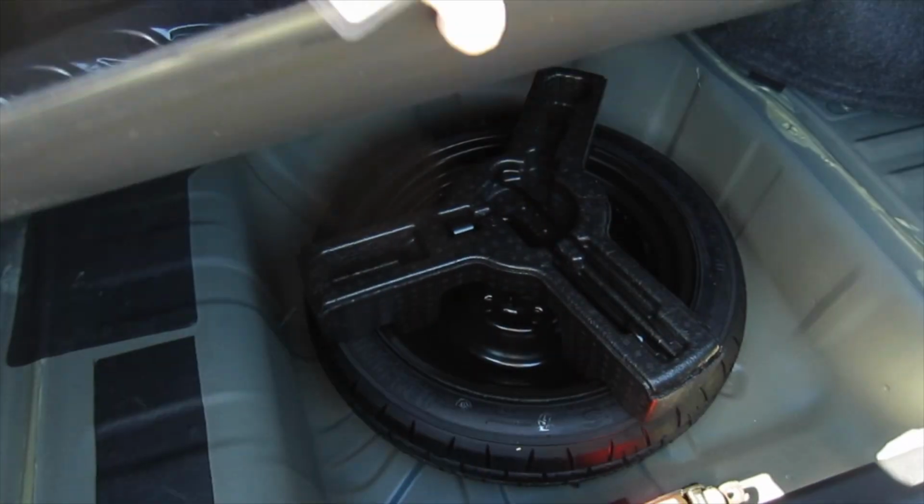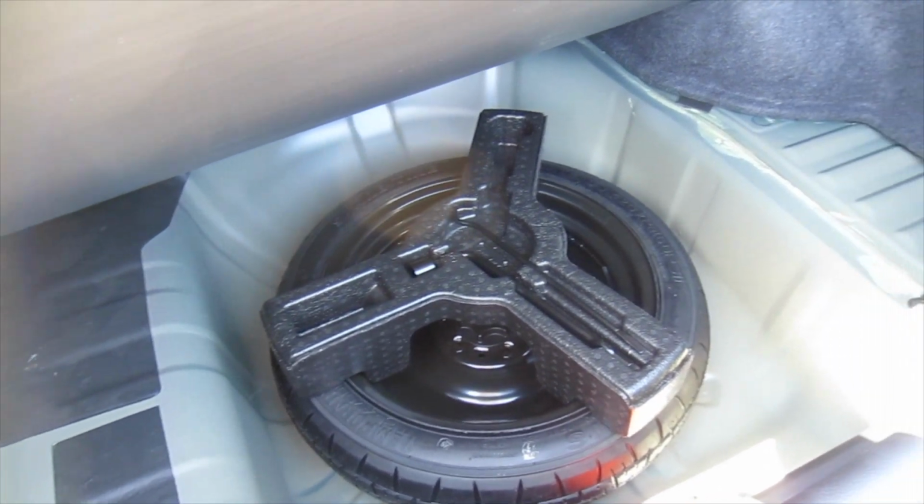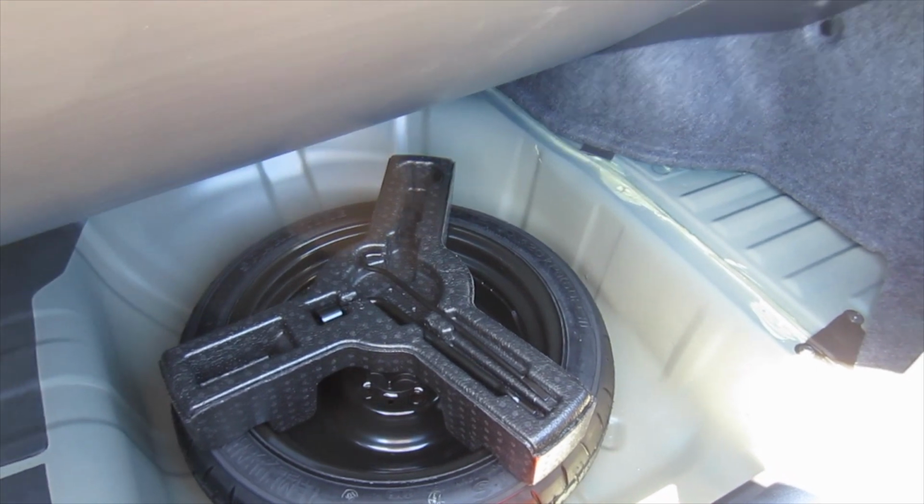And then underneath the floor, you do get a small spare tire. Just want to note there's some extra space around it, so I think you could probably store some tools down there fairly easily.